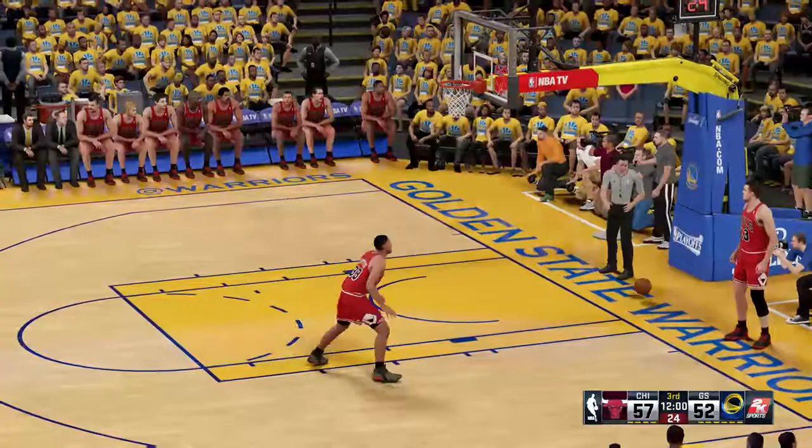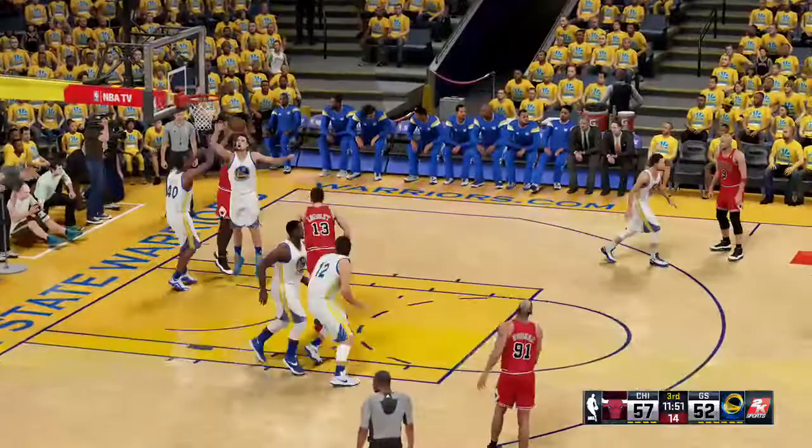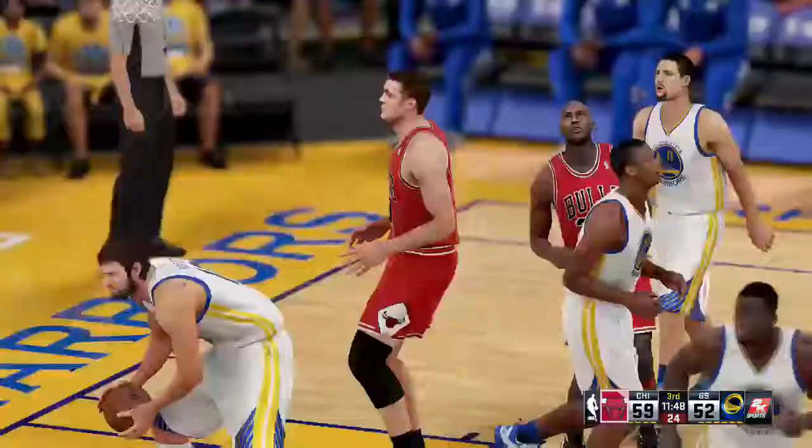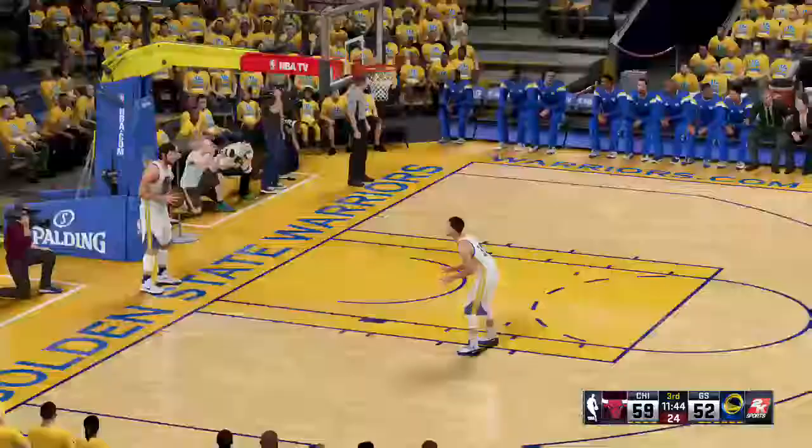Bulls leading by 5. The defensive stalwarts, Green and Bogut, are down low. Thompson is the 2 with Barnes at the 3. And it's Curry in at the point guard position. That's Steve Kerr's 5 as we get into the second half. Nice move and finish. I think the halftime break really gave him a second wind.